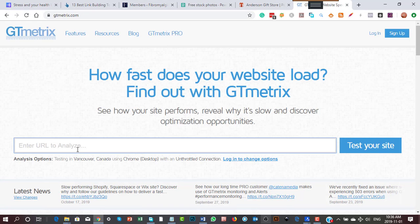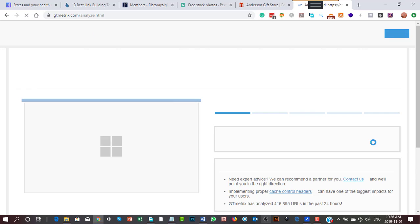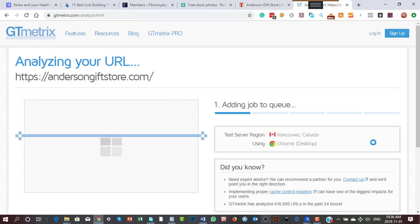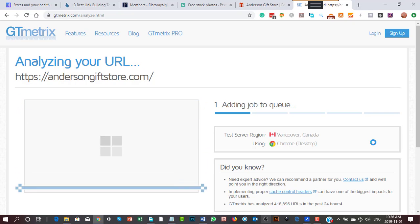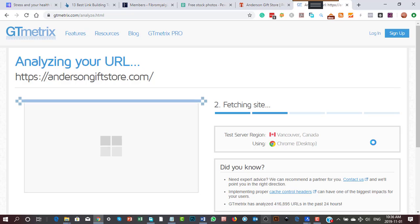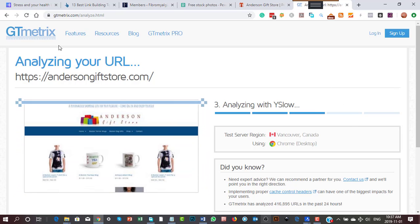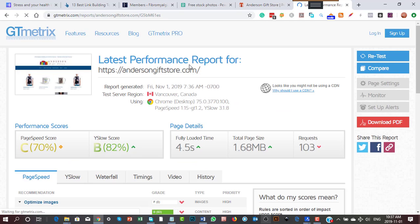So if I took my website and went to GTmetrix and said, just check my website. Now, in my training on SEO, I show you tools that will also show you where your images are too big and not too big. SEO Power Suite has got tools. Probably Screaming Frog will cover it too. But GTmetrix here is a pretty cool tool, because it's testing your site loading speed, and it's giving you a mark, like a school mark.